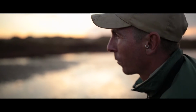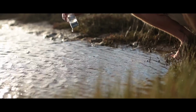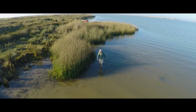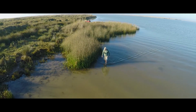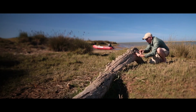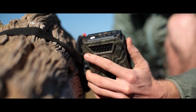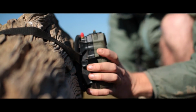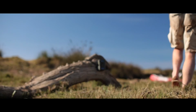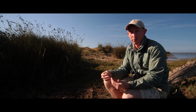So if we want to know what the changes are in water quality, we need that information. So I come here and I collect water quality samples, really just to try and understand the system better. Then once I'm done with the water quality testing, I also like to come out and explore the islands, and we've got a few camera traps that we set up occasionally to get a better understanding of what else is here.